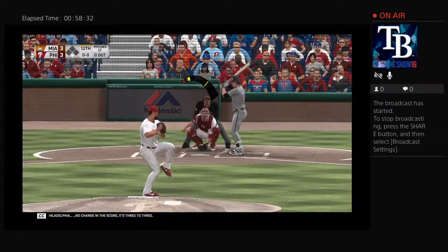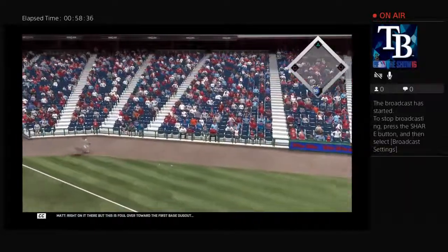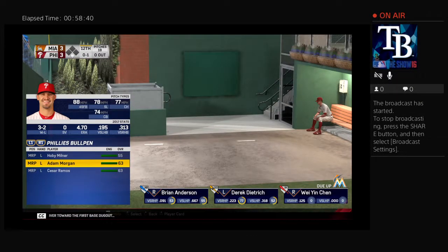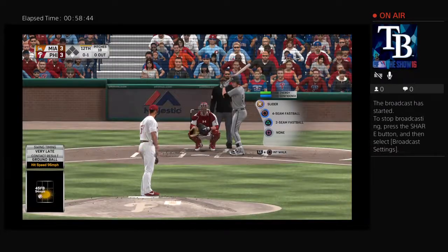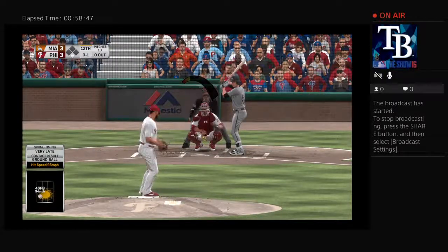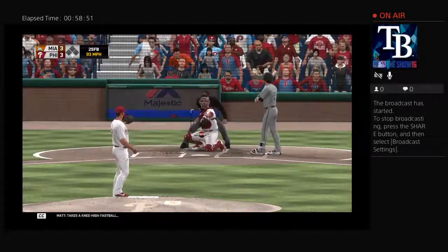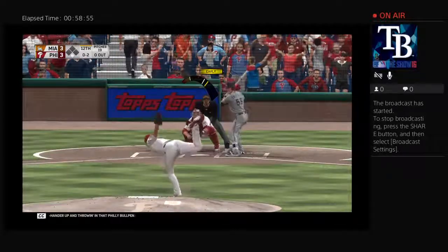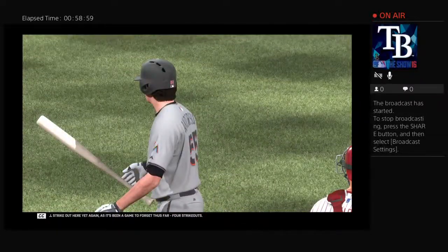It's 3-3. Third baseman, number 55. Right on it there, but this is foul over toward the first base dugout. The 0-1 delivery. Takes a knee-high fastball. Now a left-hander up and throwing in that Philly bullpen. And he'll strike out here yet again, as it's been a ball game to forget thus far.